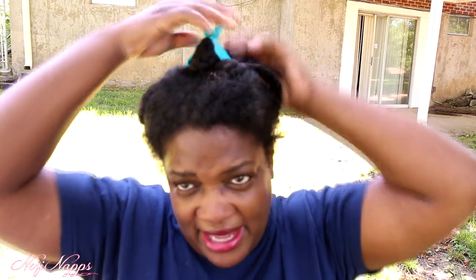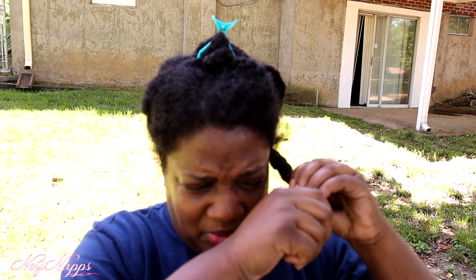So what I'm going to do is clamp my hair like this and just go through sections and take down my braids. I think I had these braids in for about 3 or 4 weeks, something like that. And yeah, I'm going to take these braids down. I don't know where Shay Shay is, but when she doesn't hear me for a while, she's going to come out that door.